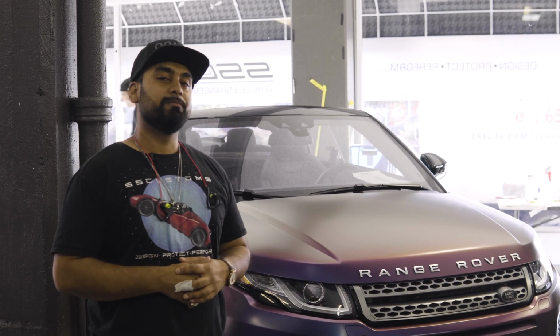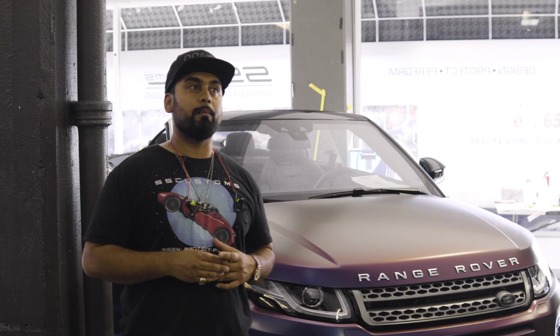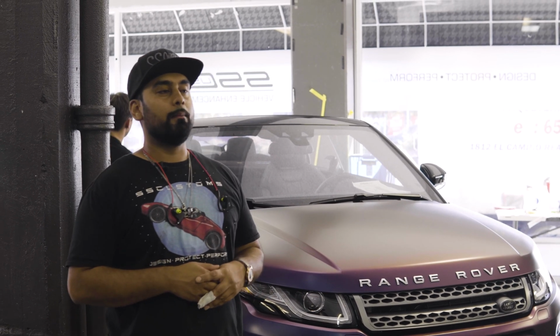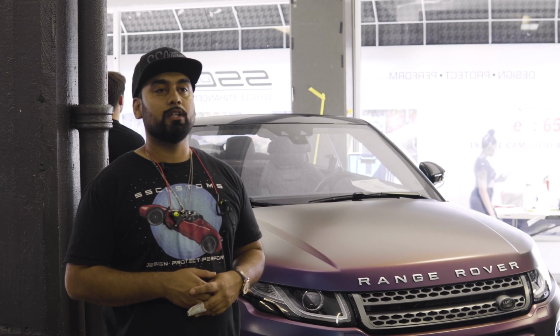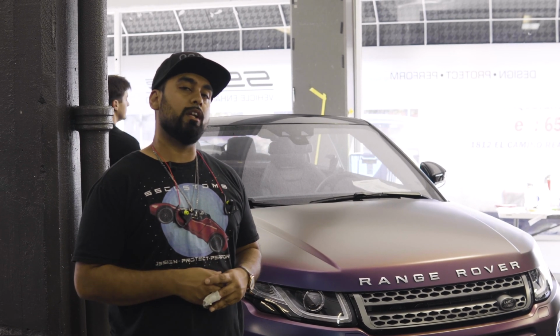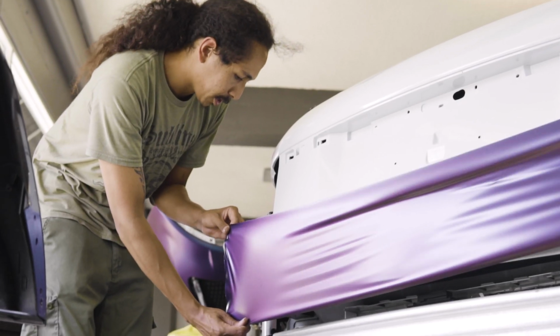It's a chameleon color. And chameleon colors, you don't really see them as often until the vinyl wrap world really came out. There were two manufacturers, from what I can remember, that did it from the factory. You have Ford doing it on the Terminator called the Chrome.